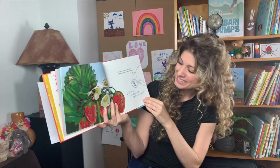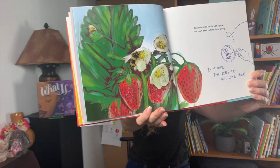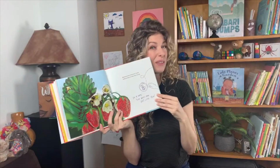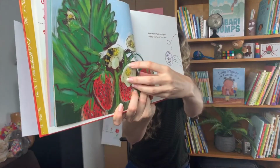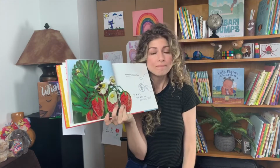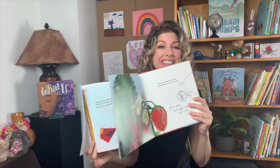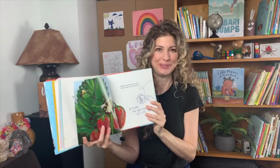That's right. Now look, the bees helped us grow some delicious red strawberries today. Do you want to try to pick a strawberry with me? All right, can you reach out? Can you grab a strawberry? Can you taste it? How does it taste? Is it sweet? Yeah, or maybe it's a little tart like mine. Ooh.